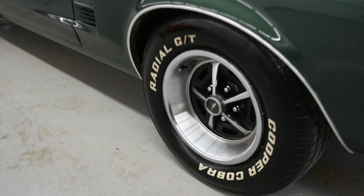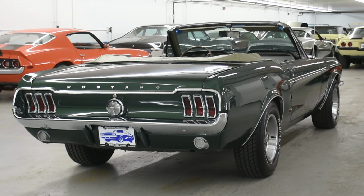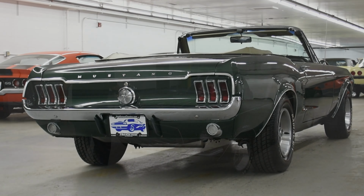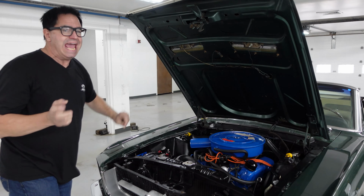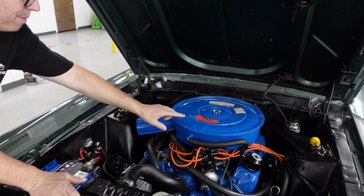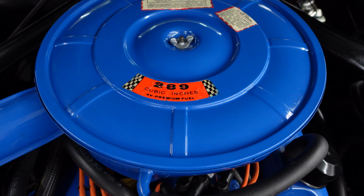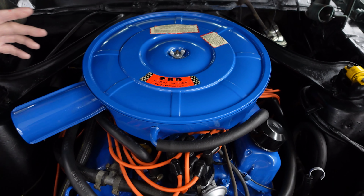But here's the deal. Of the 472,000 cars built, only 44,808 were convertibles like this, like 1 in 10. So let's take a closer look. Under the hood, this is the A-code 289 4-barrel. There's the 4V right there. This was a $105 upcharge over the 2-barrel 289, but something I like on this, it's very original.